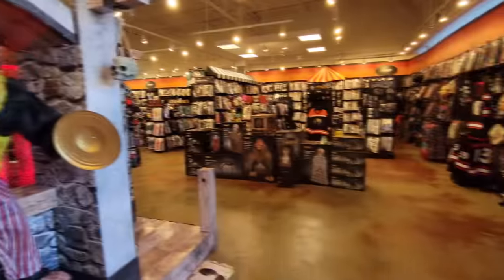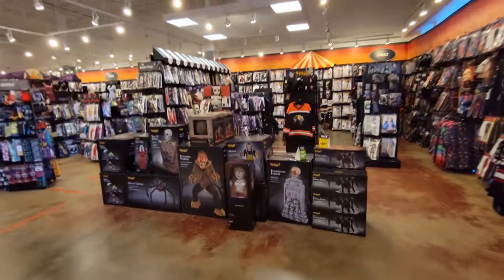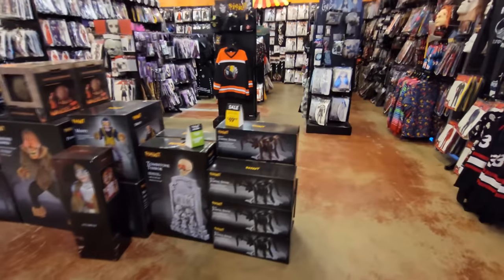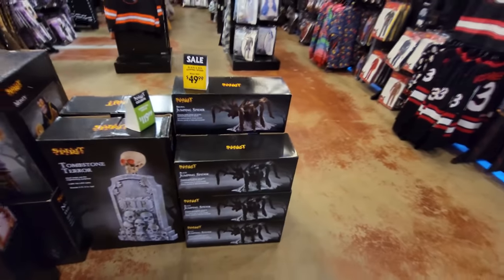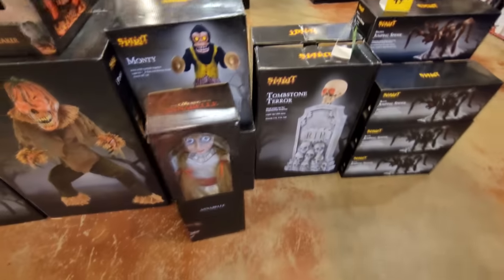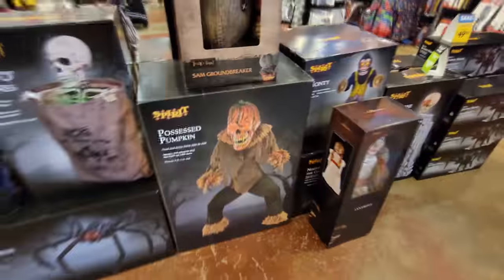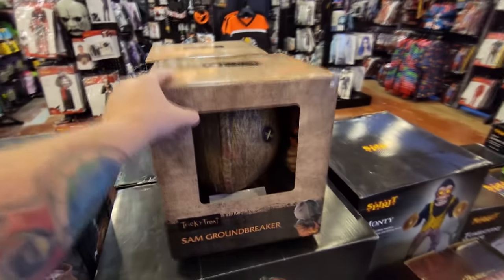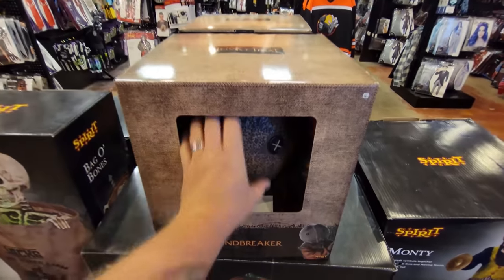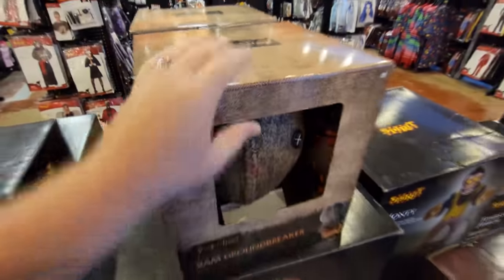Whoa, right off the bat, let's start right over here, guys, with this whole stack of animatronics. Okay, so we have, as usual, a whole ton of jumping spiders. We have two Tombstones of Terror. We have an Annabelle here right in front of Monty, and a Nozzles. We also have a gigantic, no, we have two gigantic possessed pumpkins. And look on top, we have two Sam Groundbreakers. Wow, that's a hard head you got there, Sam.